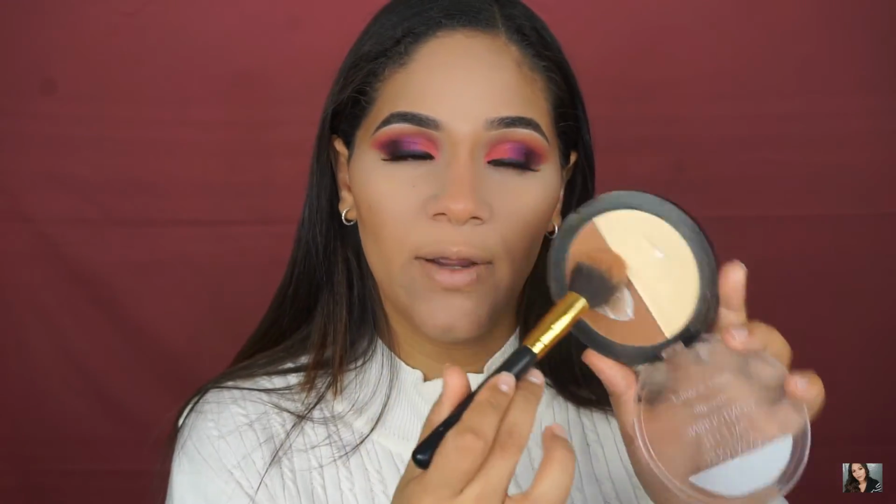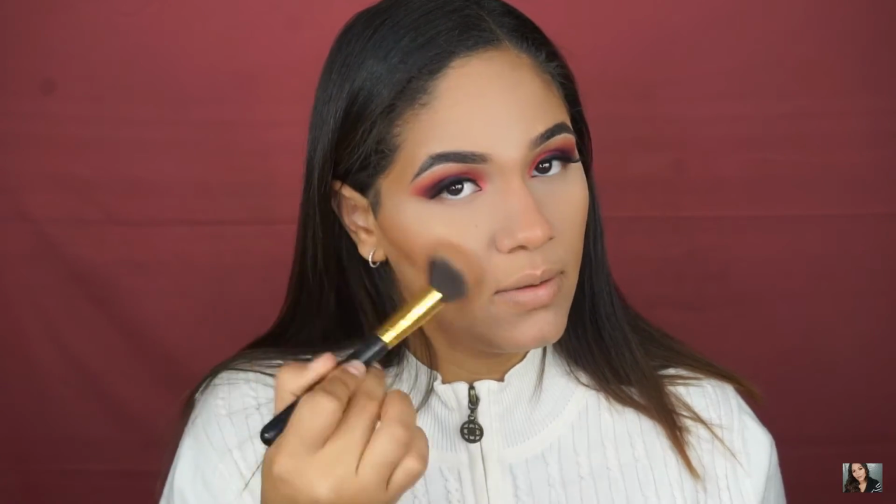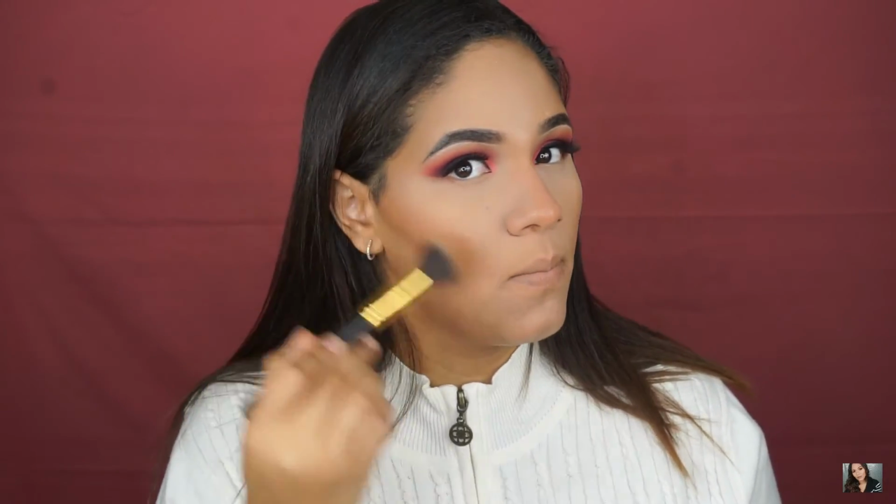Alright, so now to basically add a little bit more depth into the cream contour, I'm gonna go ahead and use my Wet n Wild contour palette and basically go on top of that cream base. Basically, wherever you apply the cream, you want to apply this shade.